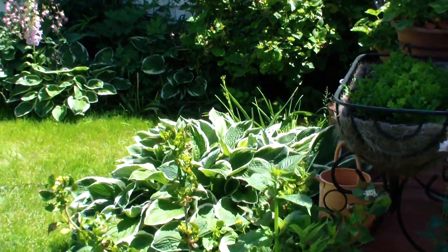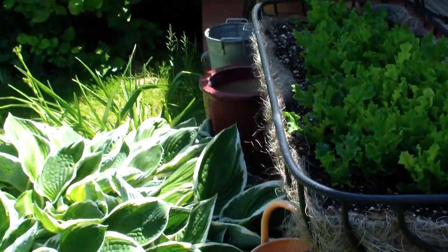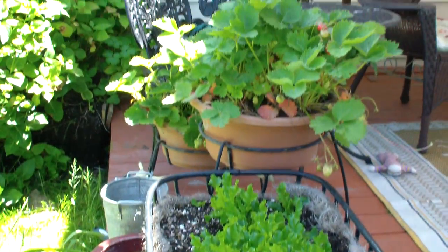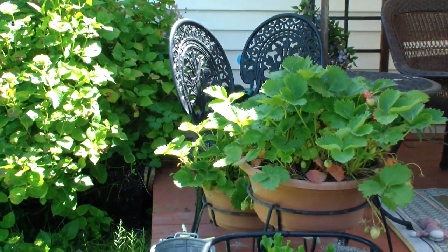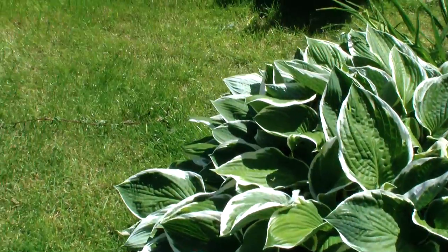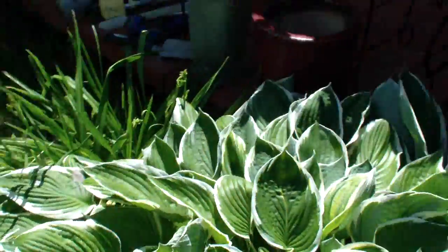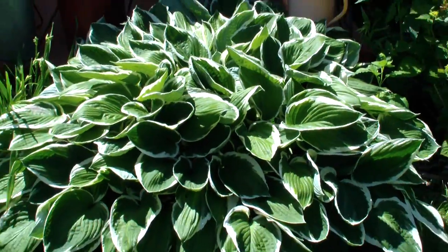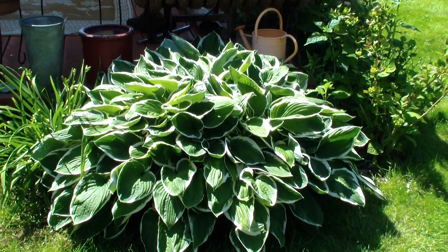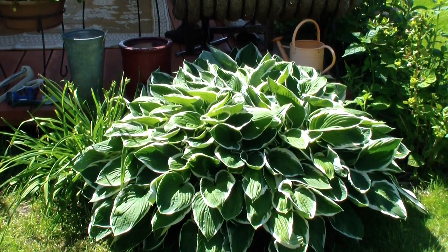And over here, this is my red oak lettuce doing well. The strawberries in the pots are doing the best because they're off the ground and away from the slugs. And this hosta is just a gorgeous specimen. I'm going to come around and just take a film of it. Look at that thing, it's magnificent. That's because I've been giving diatomaceous earth baths to keep the slugs off of it.